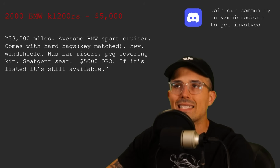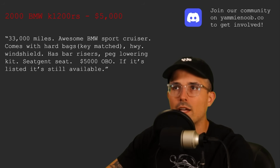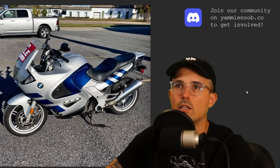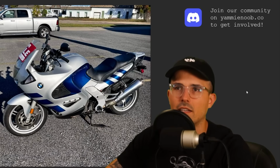Comes with hard bags, key matched. Highway windshield, bar risers, peg lowering seats, a Seat Gen seat. 5,000 OBO. Let's take a look. Ooh, baby. Look at that thing. What year is this again? 2000? It looks like a 2000.